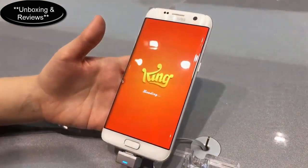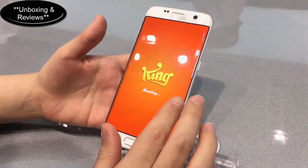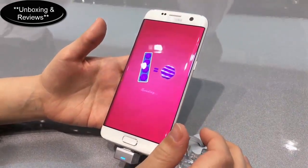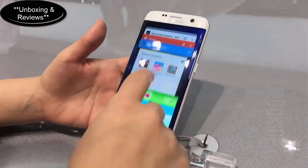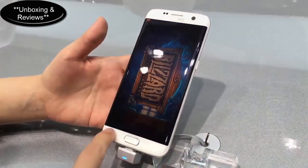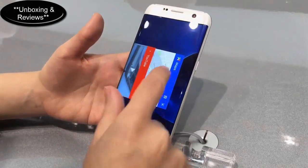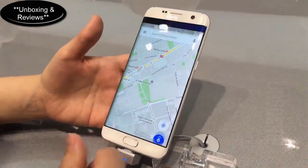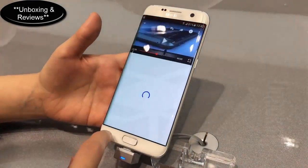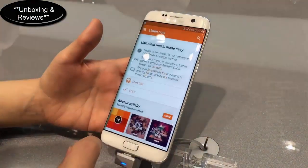You know, let's just open up Candy Crush, for example. Hit play. Loading. And now that's open. Hearthstone has to relaunch. Maps kind of does its own thing. YouTube has to reload. So there's your answer there.